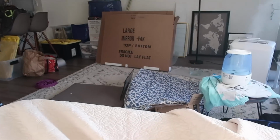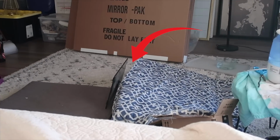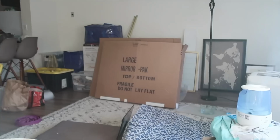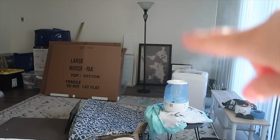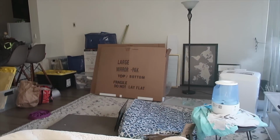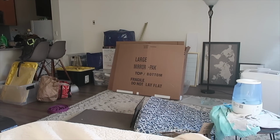I have to figure out how to get that base off my TV. There's a screw that's stuck and I'm having a really hard time with it. But once I do that, I can put it in the box. I have to wrap up my art in bubble wrap and then a bunch of stuff that is not super important, but you know, just need to get it done. I had to put my hair up, it was bothering me.